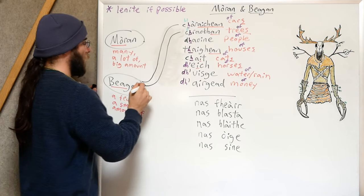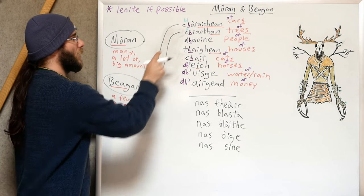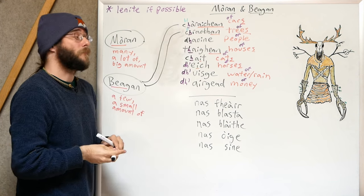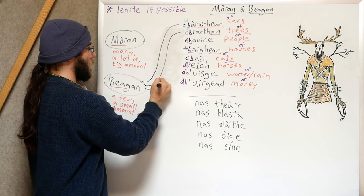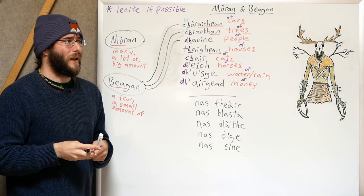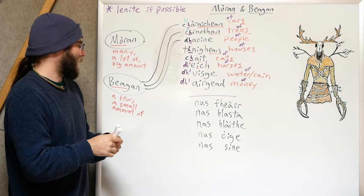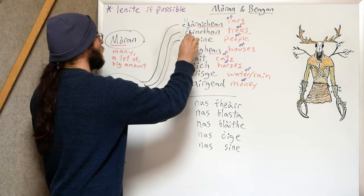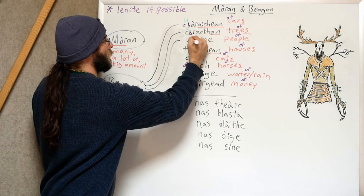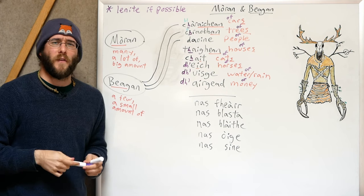A few trees. A little bit of trees. Remember with the H at the beginning here, this means of trees in this situation. Now, ooh, now we would think to lenite. You can, in modern Gaelic, I think there's been a lot of effort put into modern Gaelic to make it follow this pattern. But traditionally, you don't. There's no lenition there. Traditionally, it's without, and there's a reason for this, and we'll get into that.